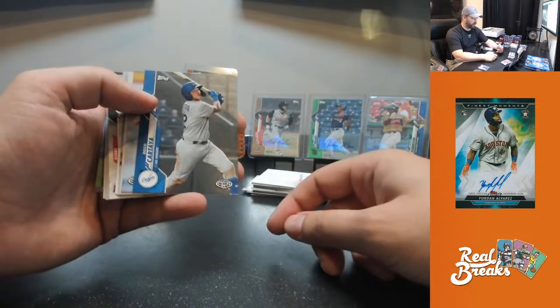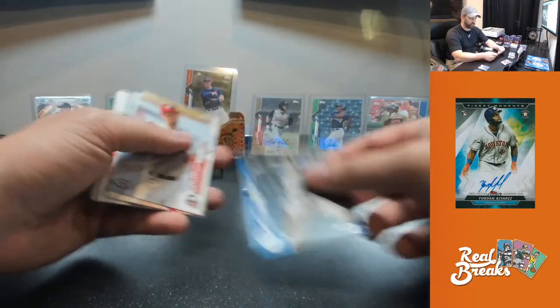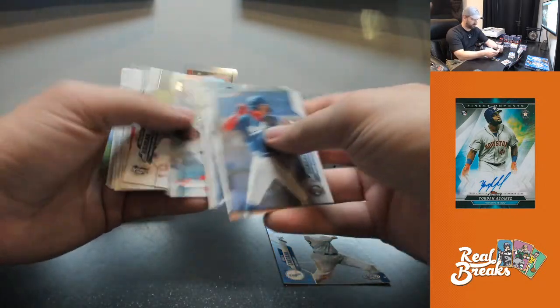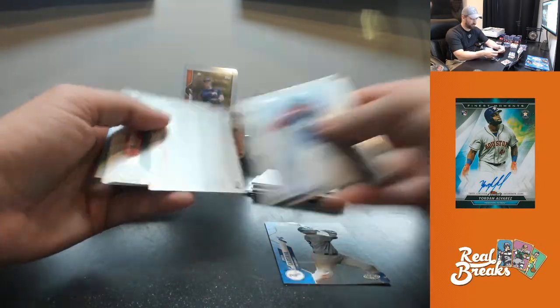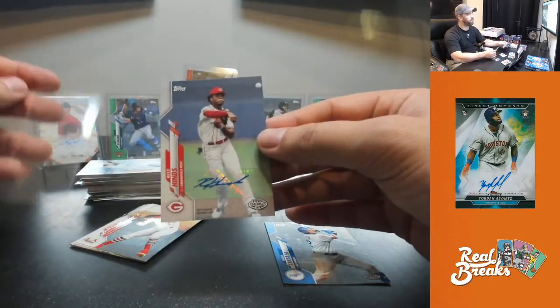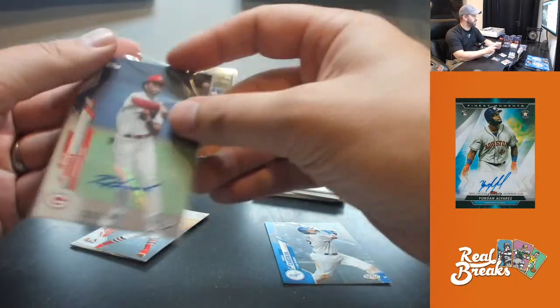Diego Cartaya for the Dodgers. It's a blue out of 150. Ooh, this is a nice auto. Rhys Hines for the Reds going to Andrew Spivey.